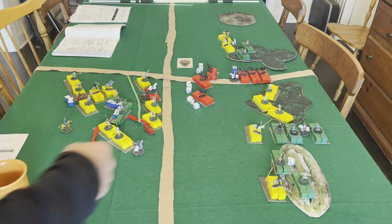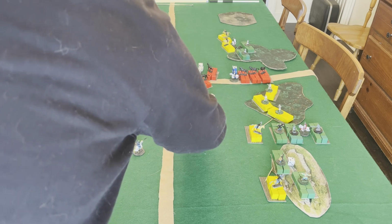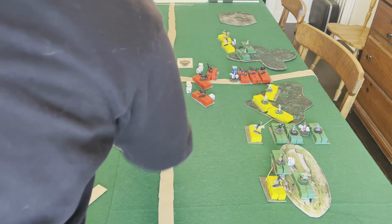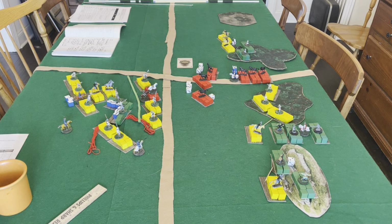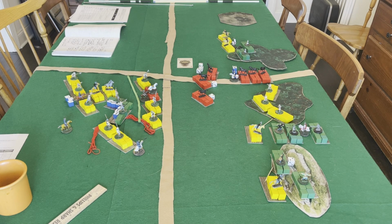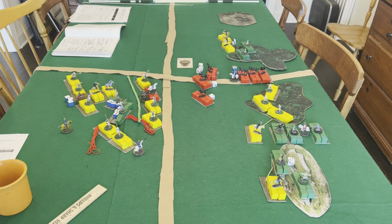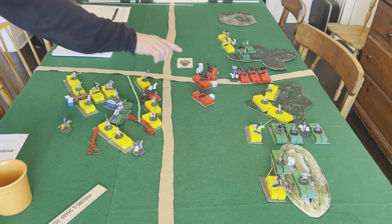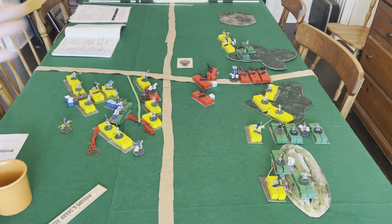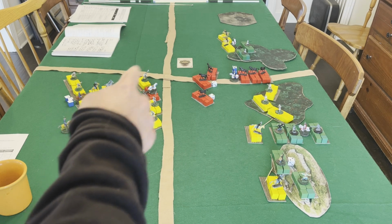So this guy comes to a halt, which I could have potentially done this test earlier, but we're just going to put that guy in the halt mode. 5, 6, 7, 8. I think that's the same thing. That guy's going to halt as well. Ooh, interesting results here. And then this guy got an 11, 12, 13. 13 to 15 acts as the Army commander would wish, immediately implements the new course of action. So he was already implementing a good course of action, so I don't care. So that's interesting. So this is kind of the situation at the half move. I'm going to resolve this fire, and then I'm going to move out that countercharging heavy horse and finish the movement over here.